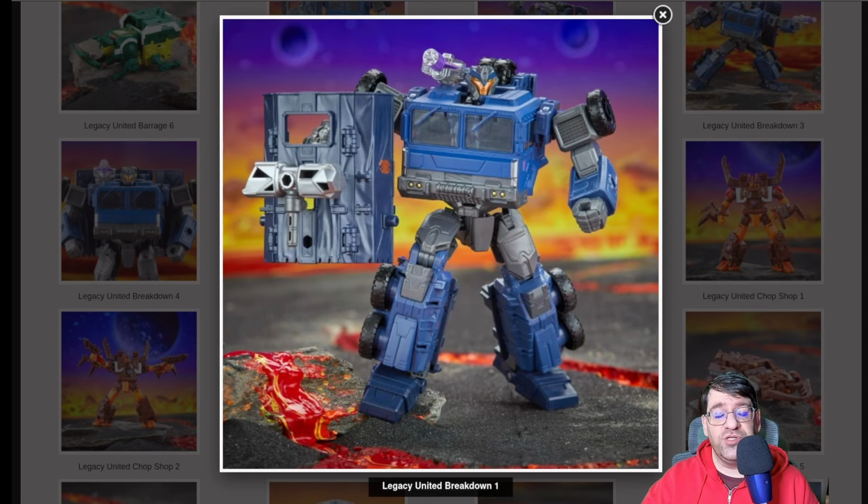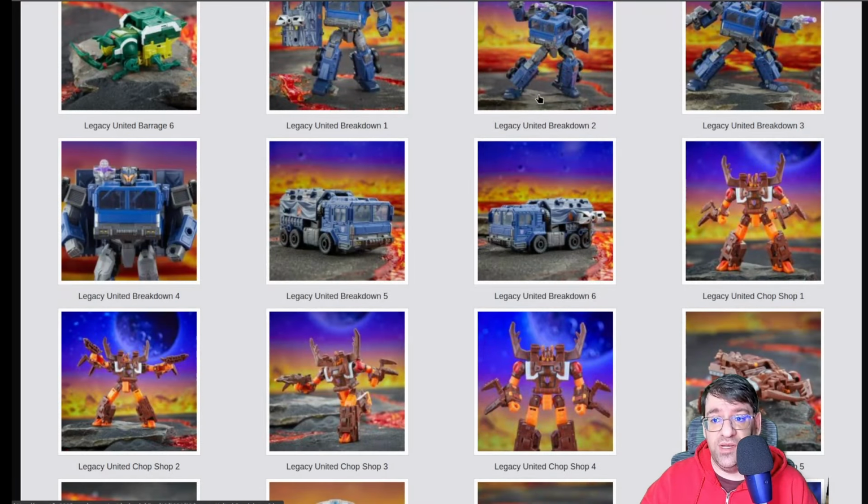So moving away from Chop Shop, let's talk about Breakdown. It's Bulkhead. It's just that mold in different colors with a new head. And I actually like the mold being used for Breakdown more than Bulkhead. I think this looks really good. I'm not going to pick it up because I just don't want another figure of this mold, but I don't have any problems with it. I think it looks really nice.